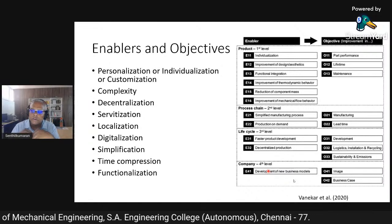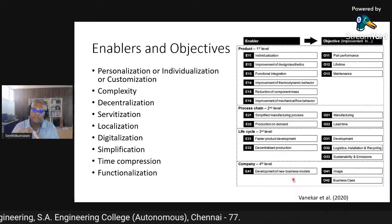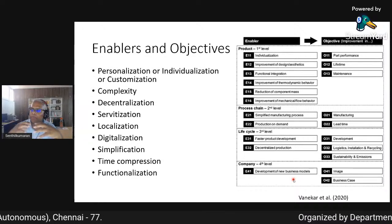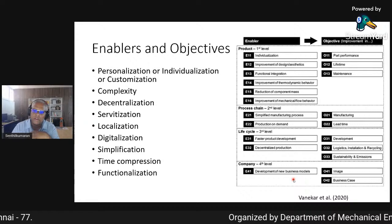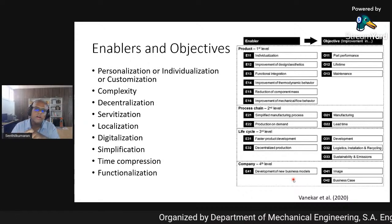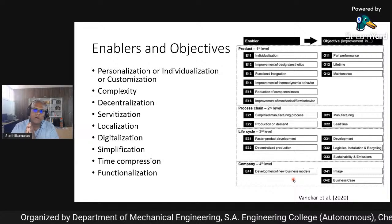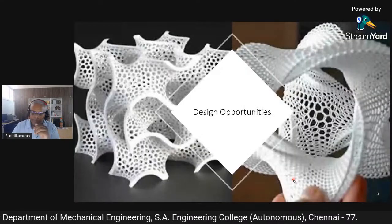So the evolution of the new business models through digitalization has enabled everyone to start their own enterprise in no time, because they were able to push the designs to the processes much easier and earlier than what the conventional processes were able to do. So this is about all the enablers and objectives of 3D printing.